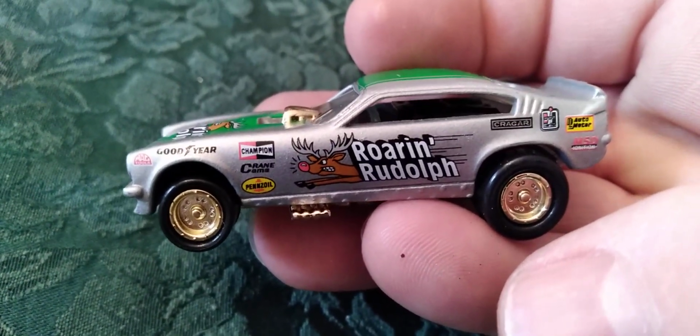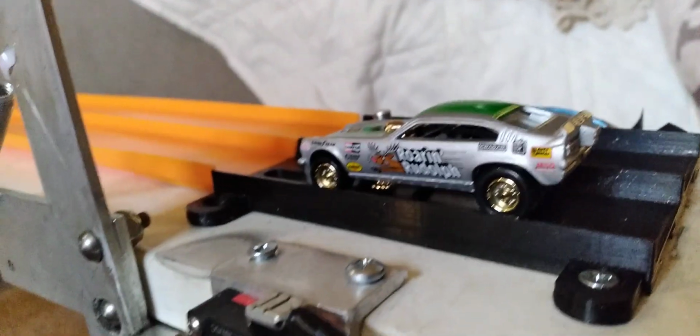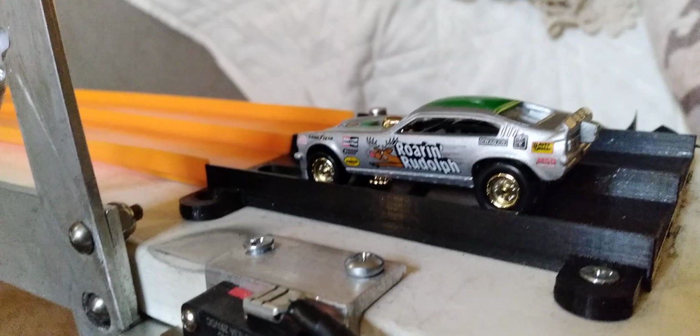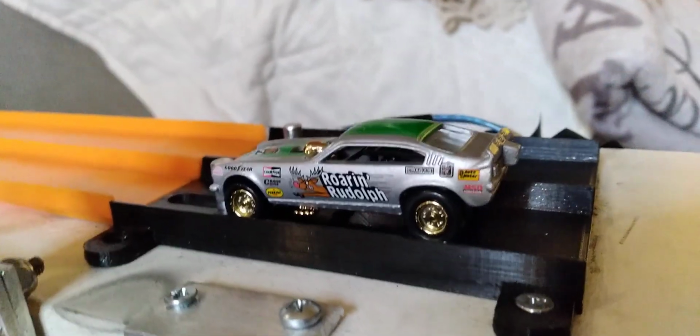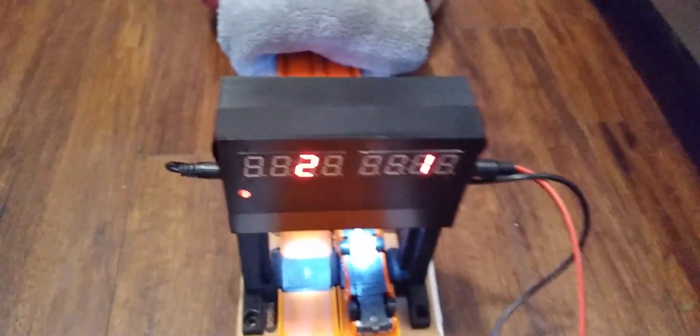But you know what we're here for. Let's get him in a line. This is my first Johnny funny car. I hope it's not my last. These things are absolutely gorgeous. Come on, Rudolph, let's get it done here. Hot lap 1. Not sure. Ooh, 2077. Let's switch it up.